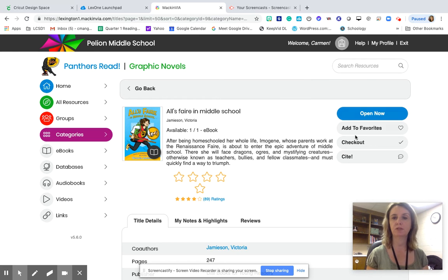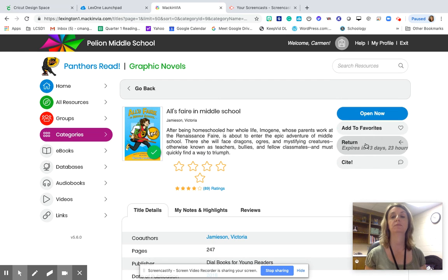So what should I do? Should I click open now? I could. It will open up the book, but that book will not be checked out to me. I can browse through it, but what happens is that someone else may come along and click the checkout button and you'll lose access to the book. So what you want to do, when you find a book you want, is click the checkout button.